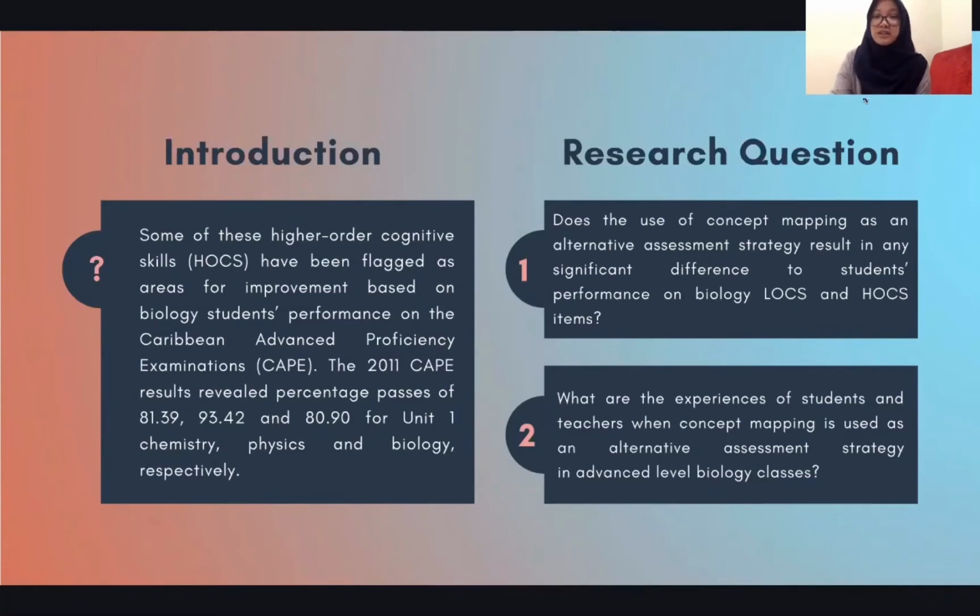So as we can see here, we have identified the problem. The problem is that usually for biology, and in my experience too, we get the lowest because most students memorize in biology and do not understand more into the concepts and things like that. So here we are trying to make the students understand more, not just by memorizing.